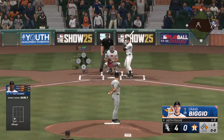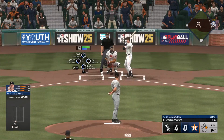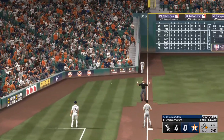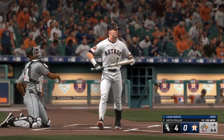So up next, Craig Biggio. Swing and a miss. There's the slider. And it's 0-1. On the ground. And it goes just foul. Cuts and misses. It's a strikeout.